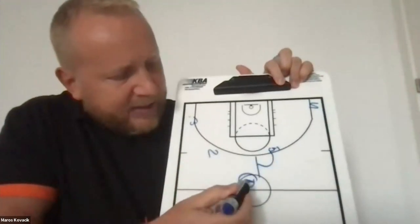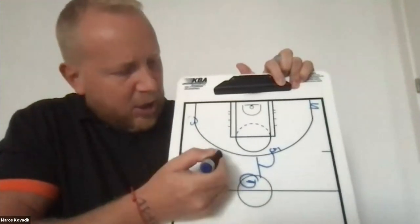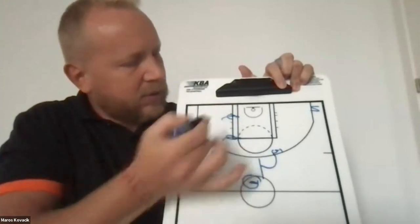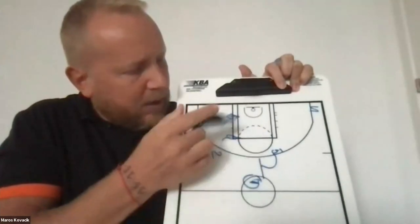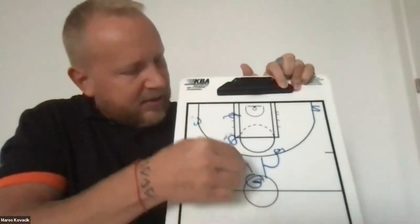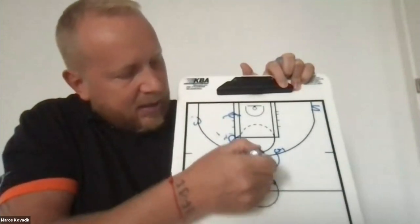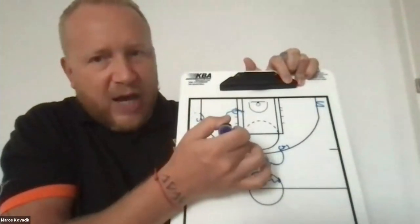Right after the player with the ball turns away from these two players, I ask O2 and O3 to stay one foot in, one foot out, the same thing. Before the first dribble, the top player has to protect the straight passing line to the corner. But when he uses the first dribble and gets to the top of the pick, these two players have to talk to each other.